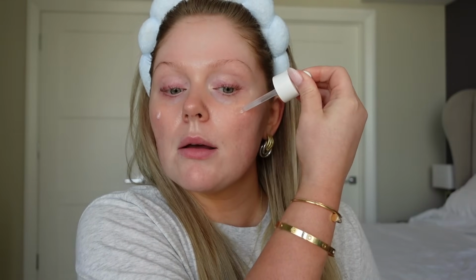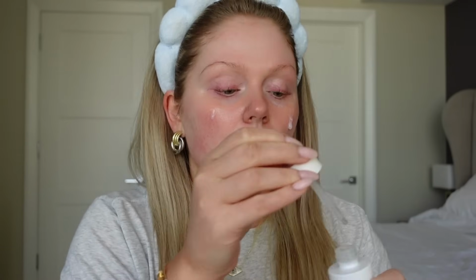The next product we have is the serum. So this is the Nourishing Glow Serum. So I'm gonna go in with this on my skin. I need to get a little bit more out of here. Definitely gonna amp up the glow of your skin. Kind of almost has an iridescent finish to it. And again, it's gonna feel cooling, hydrating, and give you a glow.